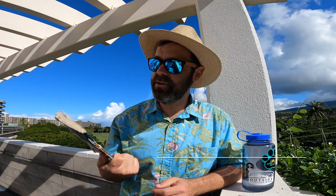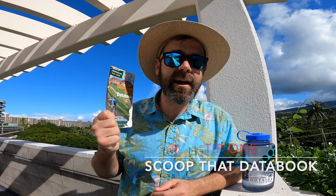So right now, the first thing you can do to really set yourself up for success is go ahead and scoop one of these guys here. You can tell that mine is weathered and worn. This is the Colorado Trail Data Book. You can also get the guidebook, which is much more comprehensive, much more thorough, but it's not one you're gonna take on the trail. The Data Book is one you can take on the trail.